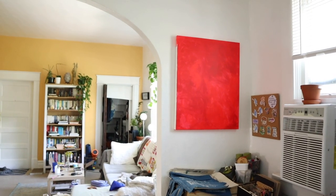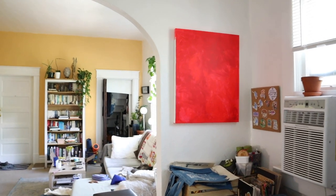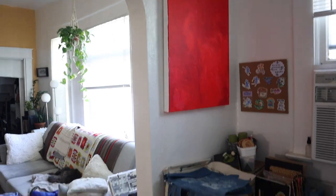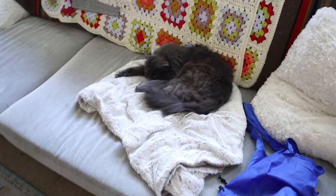Oh yeah, and I primed that canvas red because I want to start a new painting on there soon because I sold my heron painting. You're sleeping on the couch.